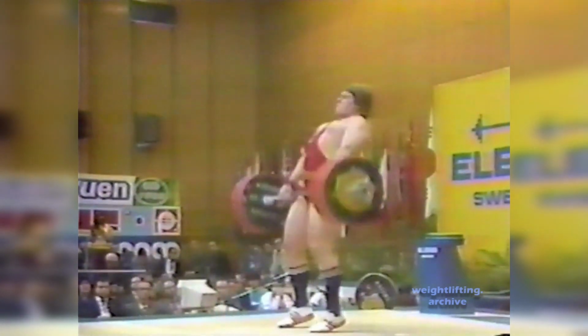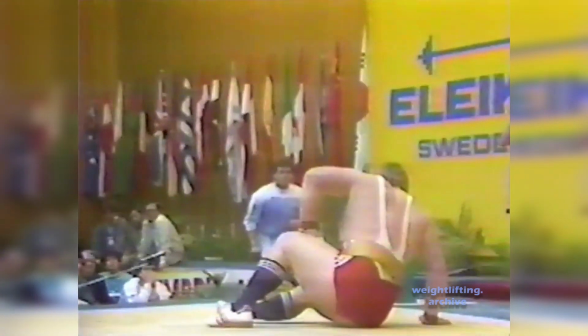Okay, let's see if we can pick up where he did have the shoulders over the bar. Good pull. He catches it right here. Right here in his bottom position, we see his right knee turn in. And he sits down. Evidently, he's got a muscle pull.